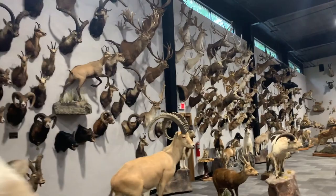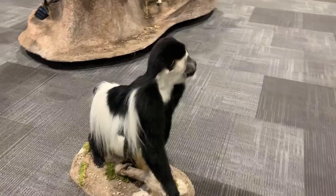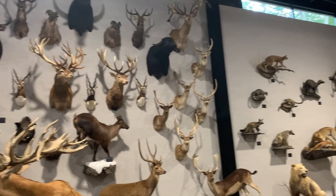Okay, look at this. Okay, a buffalo. I don't know what the heck that is. It's some kind of primate. I don't know what kind. That's pretty cool looking. And black sheep. Okay, let's see here. Lions, all kinds of cool stuff. What do you think of this? I mean, look at this.